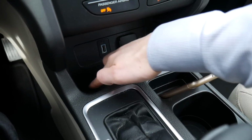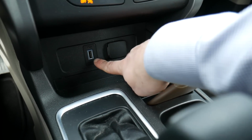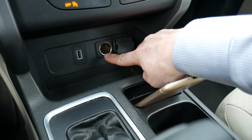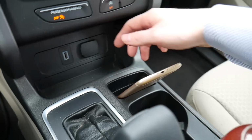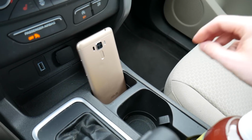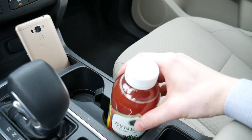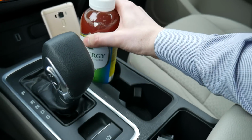Then behind the gear shift we have a small storage cutout with a rubbery material on there. It's kind of sticky, along with a USB port and a power port, although you will need an adapter for that power port. Still useful though. Behind there we get a small storage cutout that I've found pretty perfect for my cell. It's where I've been keeping it the whole time I've been driving the vehicle. Two cup holders behind there, along with my kombucha for later today.